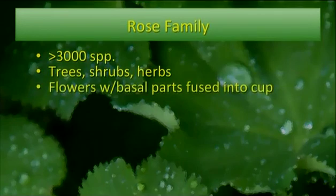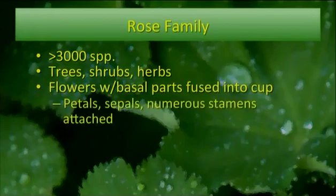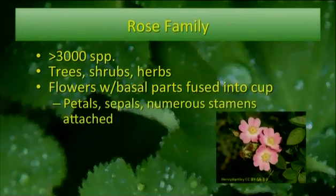The flowers have the basal parts of the flowers fused into a cup, and the petals, sepals, and the numerous stamens are attached. So here's a rosa. You can see all the stamens here. You can see you have 5 petals here, so definitely a dicot.